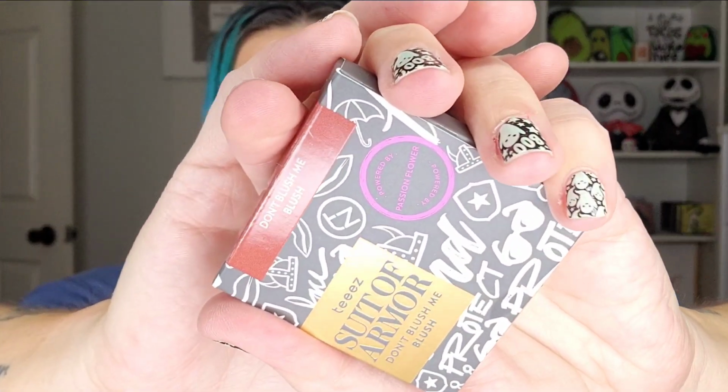Next is something in bubble wrap, which is usually a good sign. It says Clean Beauty Epic Skincare. Now I'm even more intrigued. Oh, I don't know what this is, but oh my gosh. This says Teeez, T-E-E-E-Z, Suit of Armor, Don't Blush Me Blush. And it looks like a burnt toasty color, which, if you know, you know. They are my all-time favorite.